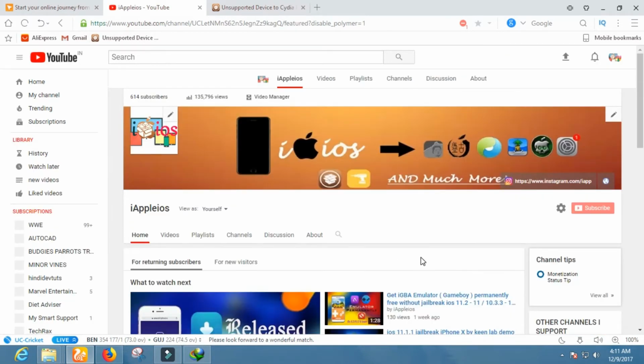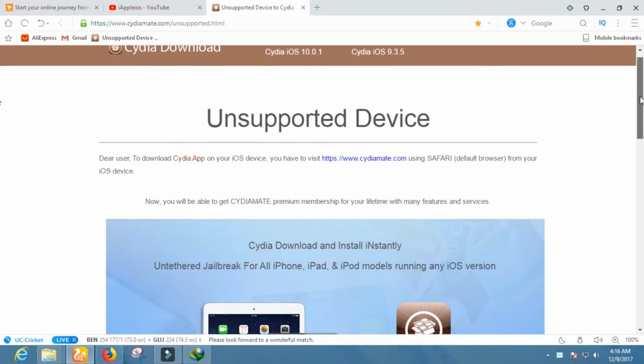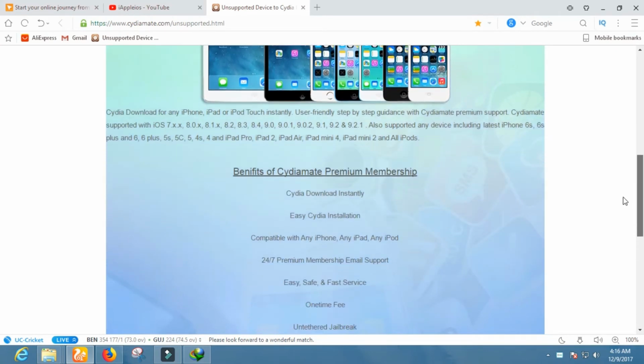I will take you to a scamming website where they sell a fake jailbreak to the public. It's CDMate. If you visit this site through the iPhone Safari browser, it won't show you the unsupported device message. Well, I will debunk what they have on their fake website. Oh my god, they have CDR download and install instantly. Untethered jailbreak for all iPhone, iPad, iPod models running any iOS version. Oh my god, this guy looks very professional. They even have fake benefits.